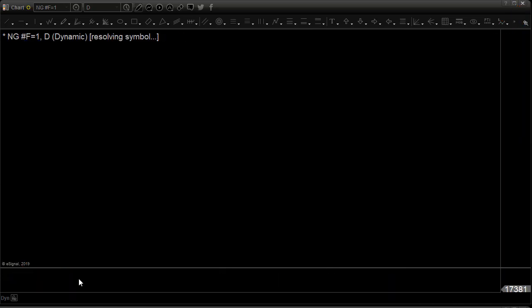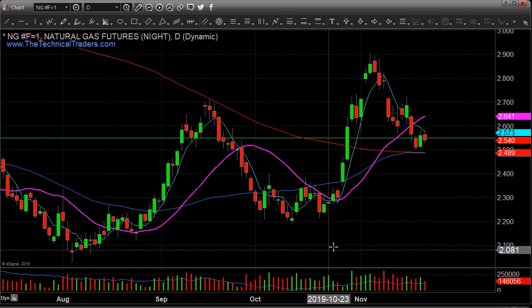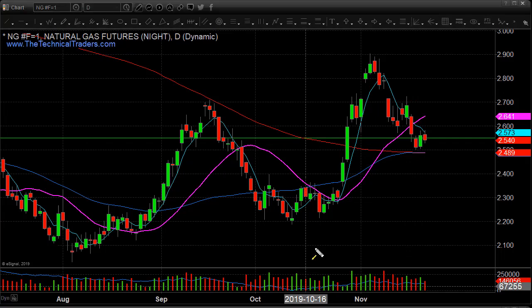Looking over at energies, natural gas down 0.75%. We're starting to get, hopefully, another one of these little tiny bear flags. We are net short with an inverse ETF. You can see we had the first drop, we had the first bear flag, we had another drop, which almost hit our target. We were 10 cents off on our ETF.